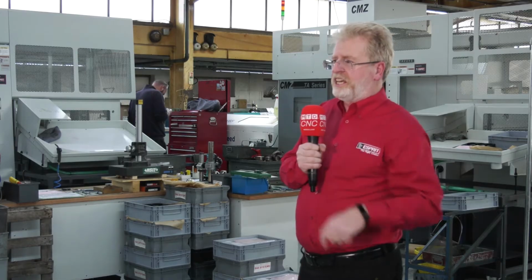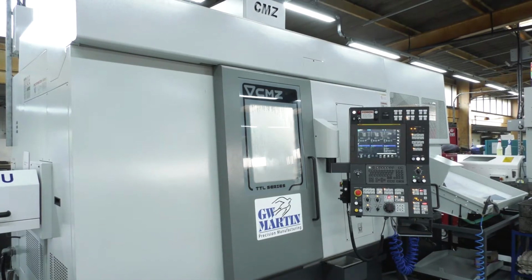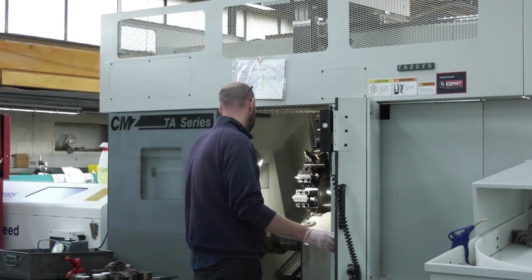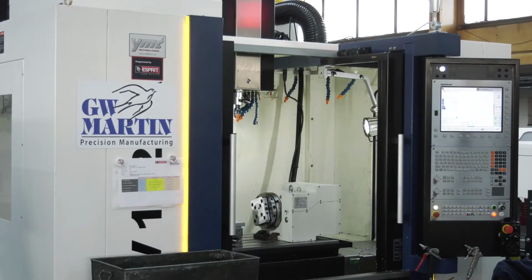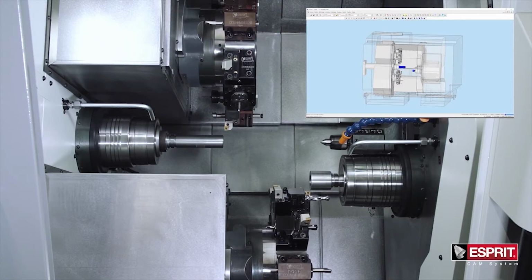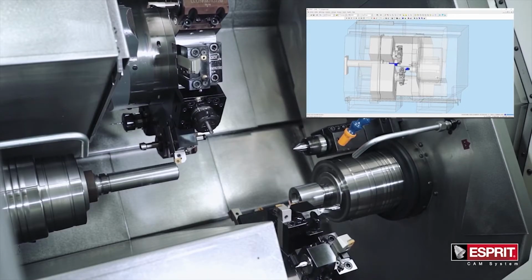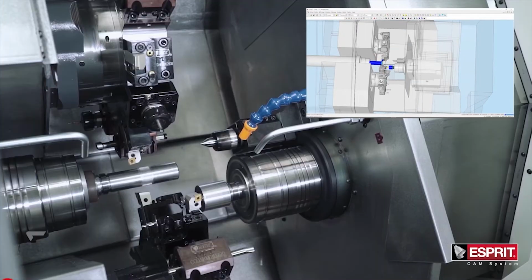Looking just at this cell here, we've got two CMZ machines. We've got a TTL and a TA, one of which is a twin turret, twin spindle, and the other is a single turret, twin spindle. And then we've also got this YCM unit, and what they're doing here is using the Espirit software to take time out of their processes. They're developing new ways of cutting things with new tooling, new work holding, and using the software to optimize the tool paths they're generating so that they can get the very best out of their machine.